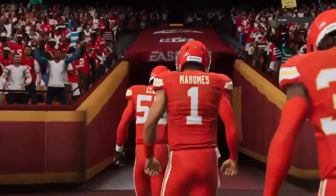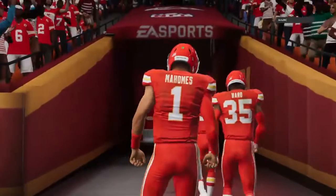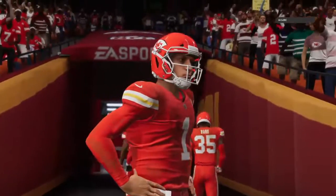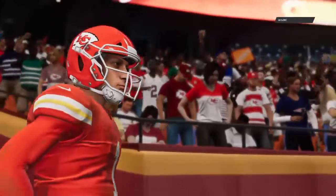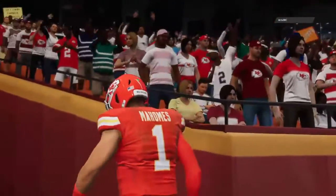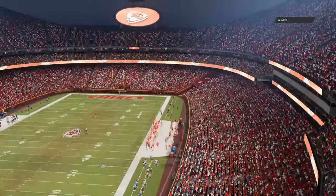So for the Pats, it'll be a .500 start as the win gets them back to 2-2. And they'll be back home next week to take on the Denver Broncos. Meanwhile, for the Chiefs, they'll drop down to 1-3, and they'll get a chance to redeem themselves at home next week.